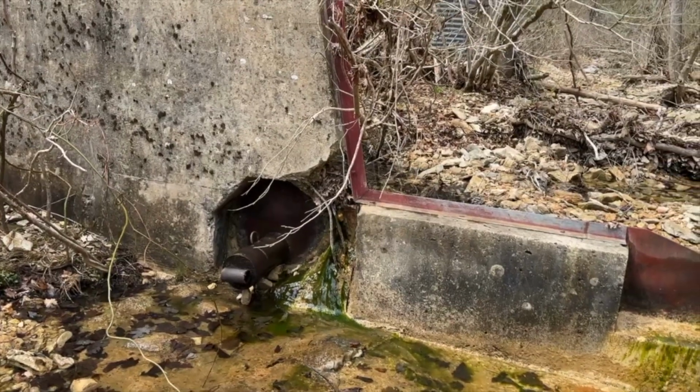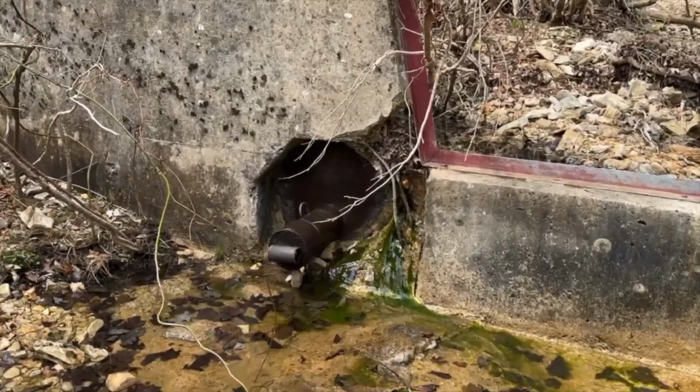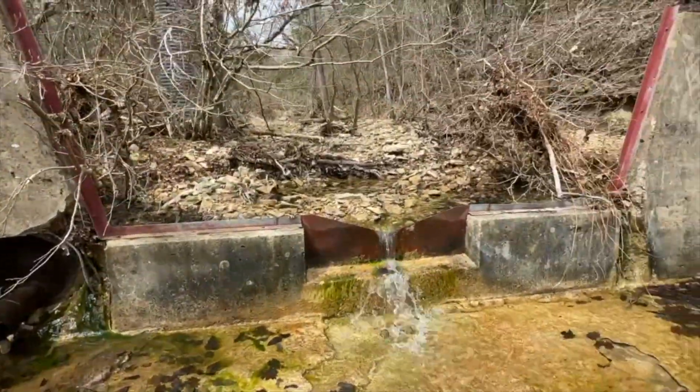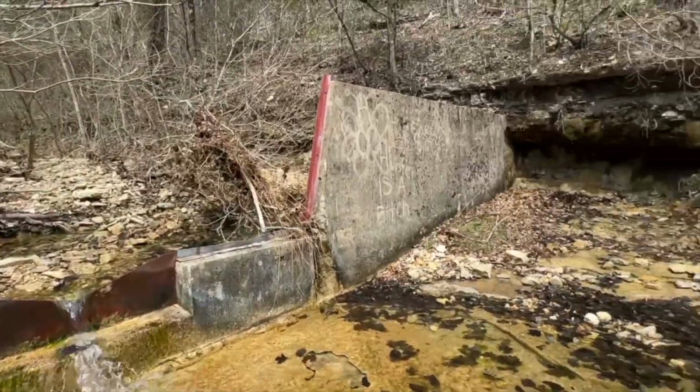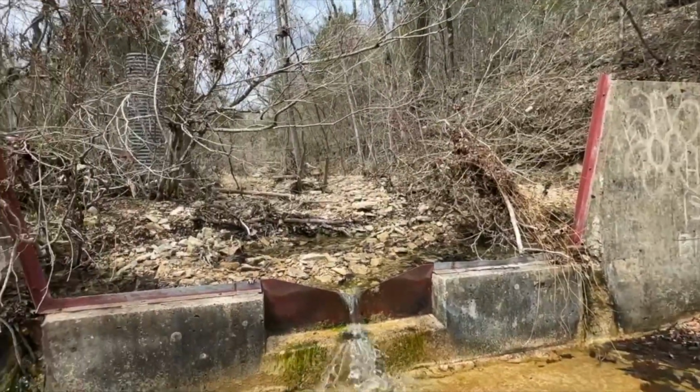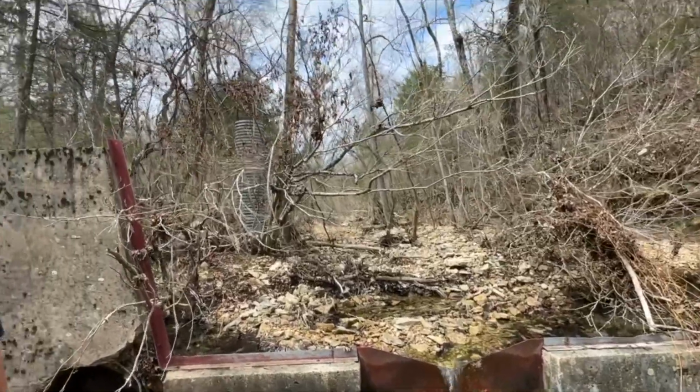Like, what was this used for? What is that thing? Maybe to generate electricity or something. They had water flow through it, and another little pipe up there.